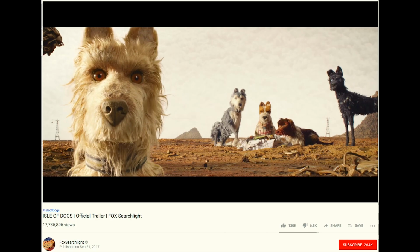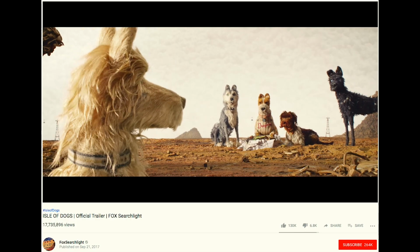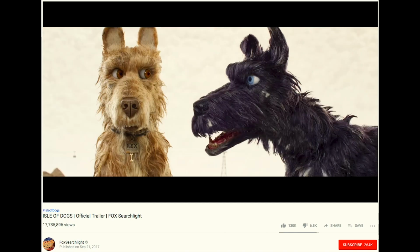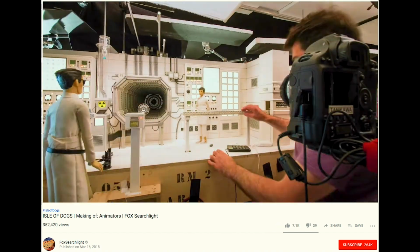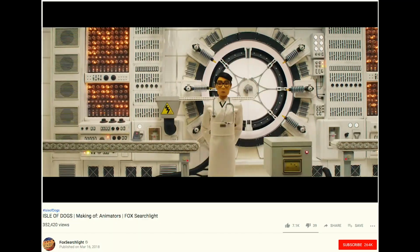Obviously can't talk about any of the animated films because they're shot with computers. But Isle of Dogs, I'm so glad to see that on the list. That was a fantastic movie, and it was stop motion. So basically just a whole bunch of photographs stitched together to make it look like it's moving, and that was shot on the Canon 1DX.